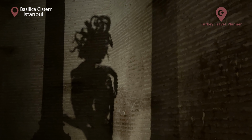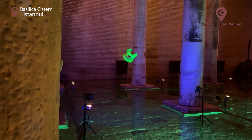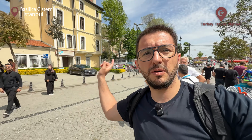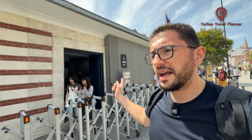It's one of the most surreal spots in the city, and with the audio guide you get to hear the full story while you explore. The entrance and the exit are in different places. So you go into the cistern from there, come all the way through the underground, and the exit is here.